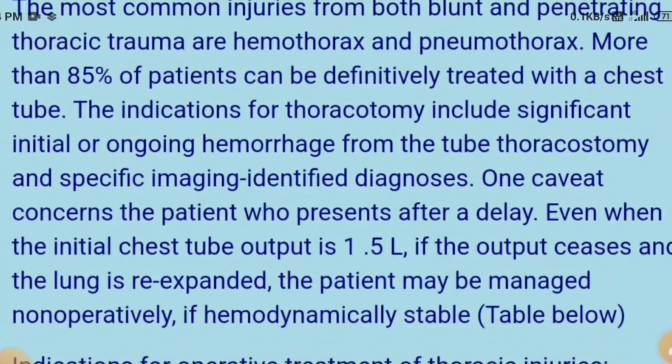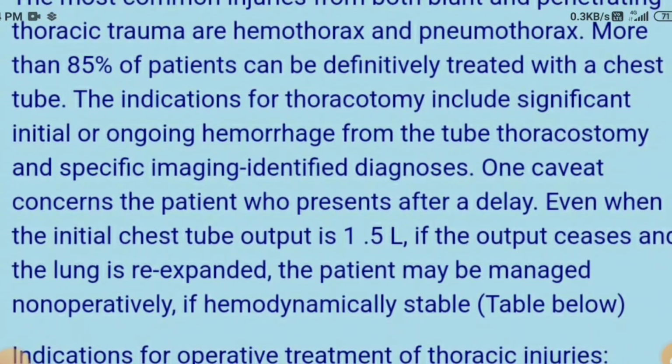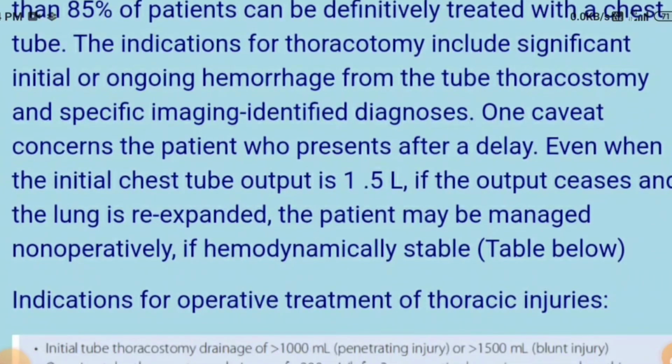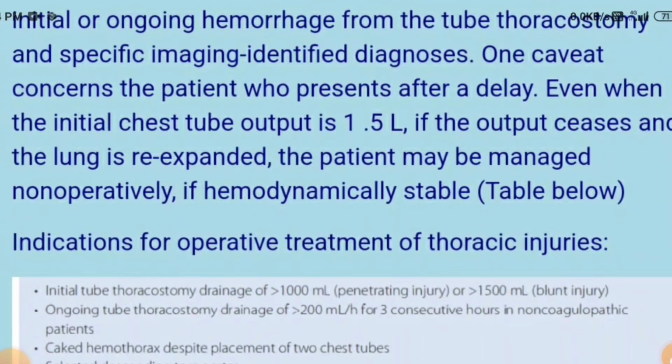Let's discuss. The most common injuries from blunt and penetrating thoracic trauma are hemothorax and pneumothorax. More than 85% of patients can be definitively treated with a chest tube. The indication for thoracotomy includes significant ongoing hemorrhage from the tube thoracostomy and specific imaging-identified diagnoses. Concerns the patient who presents after a delay even when the initial chest tube output is 1.5 liters. If the output ceases and the lung is re-expanded, the patient may be managed non-operatively if hemodynamically stable.